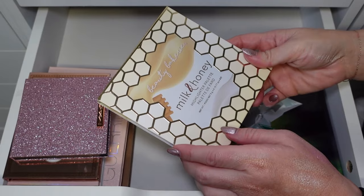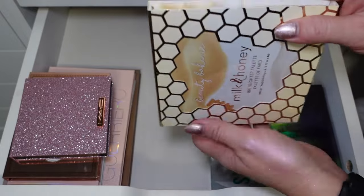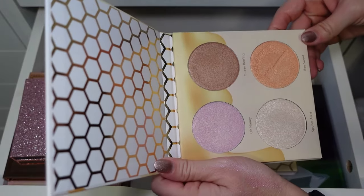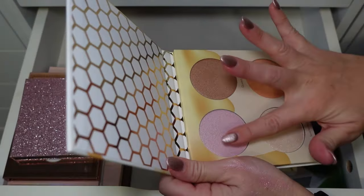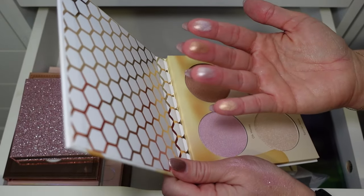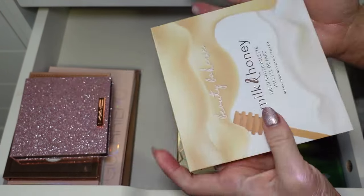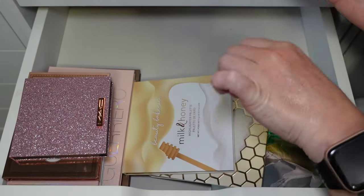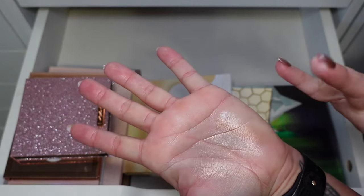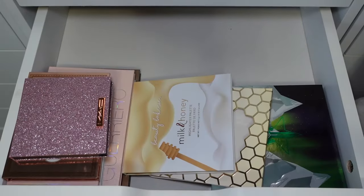Beauty Bakery Milk and Honey Highlighter Palette. I know I got this in a subscription box. I just don't seem to reach for it. Look at those shades though. Let's see. They're stunning though. Look at those. Absolutely stunning. Let me see. I'm running out of room, you guys. Okay, yep. I'm gonna end up keeping that one too.